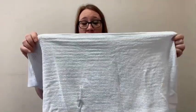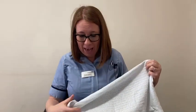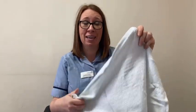With regards to the number of layers of clothing and bedding, using sheets and blankets. Cellular blankets are what we use in the hospital, and you can see there that there are tiny air holes in these cellular blankets, which again are great for reducing the chance of overheating. Remember, if you were to fold something, that then counts as 2 layers.